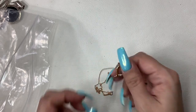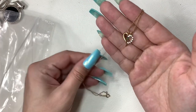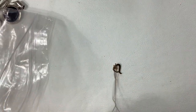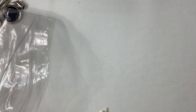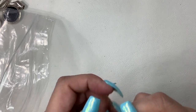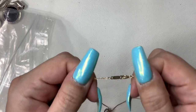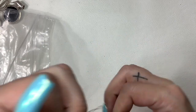Okay, this one. Ooh, that's pretty. So we got a green stone in the center, clear around the edges. Around the one edge. Oh, it's Cremence. Okay. Cremence. Oops, I just dropped my measuring tape. Right there, you can see it.